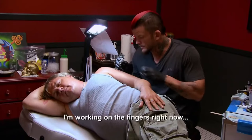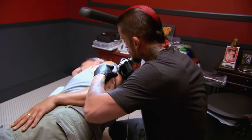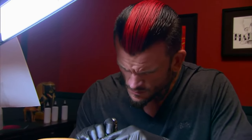My canvas is doing great. He's laying still as a board. I'm working on the fingers right now. He's doing detail. This is the stuff I usually shoot myself in the foot on because I usually go too big. I've been worried about wowing the judges with huge tattoos. Hasn't been working out for me. This time, I'm going to do an average size tattoo and make sure I get it done in time. In order to stay in the competition, I need to produce a solid tattoo.